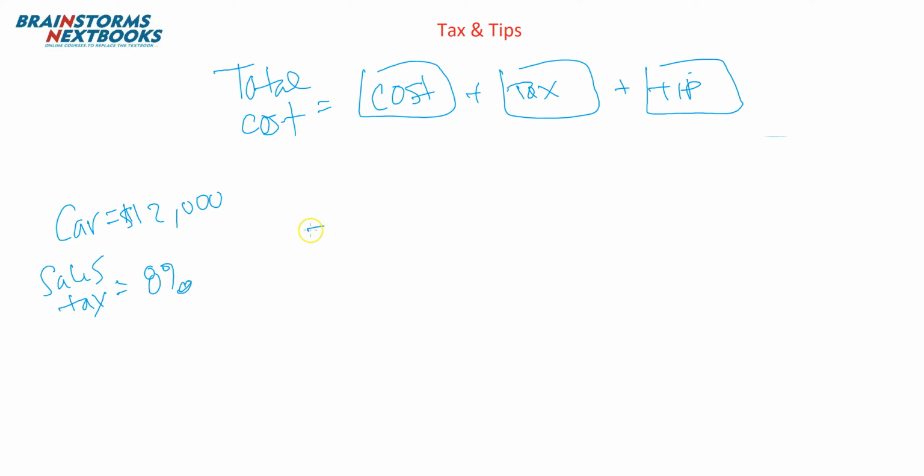All right, so then I want to know, well, hey, what's my total cost, right? So that's going to be equal to the actual price, the cost, so 12,000. That doesn't change at all. Plus, separately, my tax is 8%. 8% of what? 8% of 12,000. And don't forget, of literally means times. So 8% of 12,000 is 12,000 times 8%, which I know is 0.08.